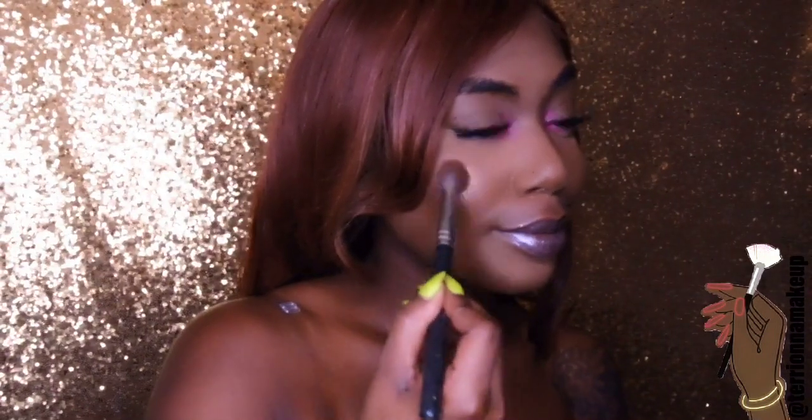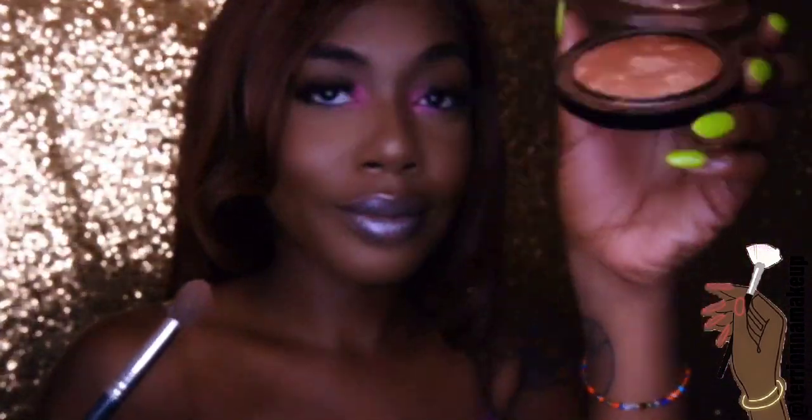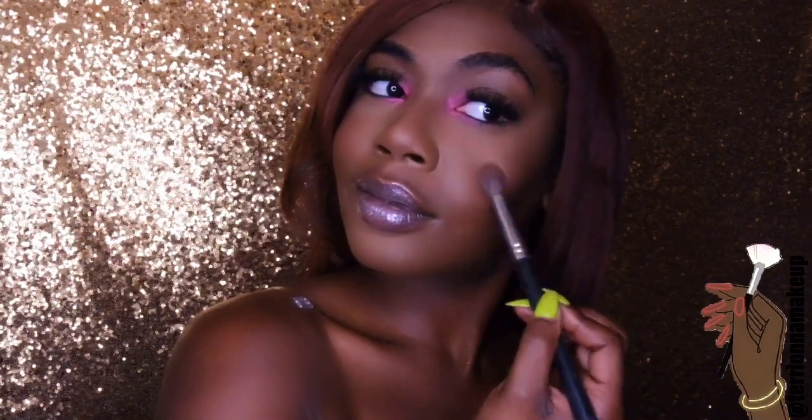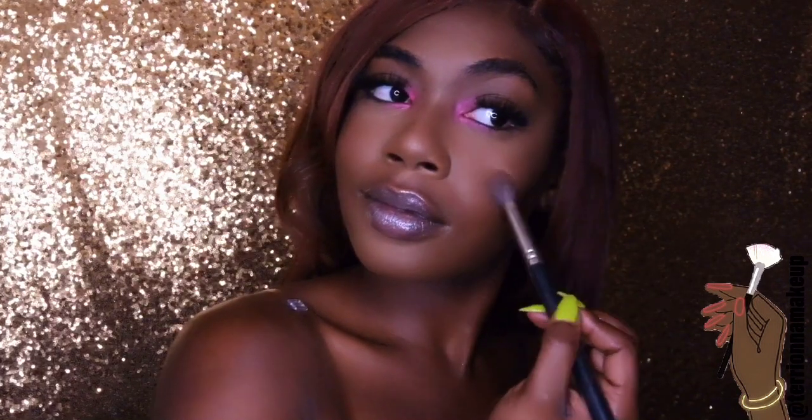I got this. Look at that highlight. Just, ooh, that's that gold deposit. Exactly. That's that matte gold deposit. My favorite highlight for melanated women. It's not even a highlight. I think it's a skin finish, but I use it as a highlight. And honey, it has you glowing from within.